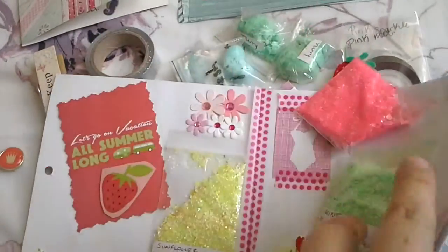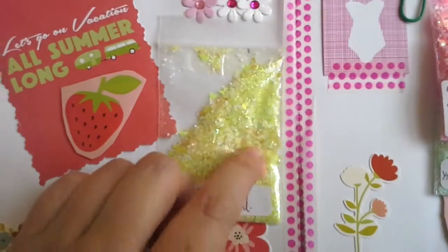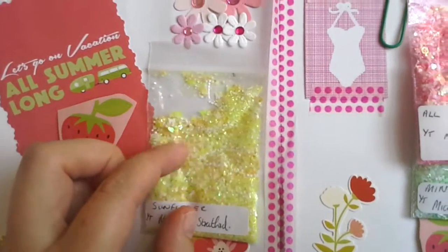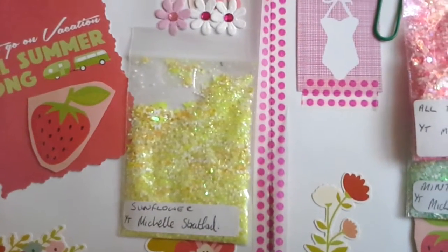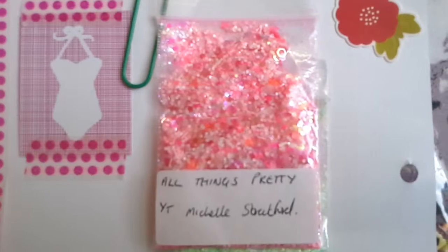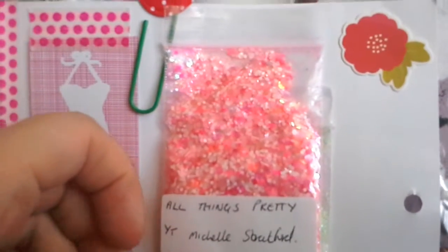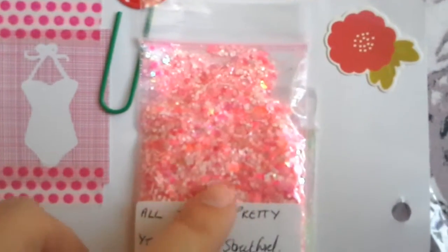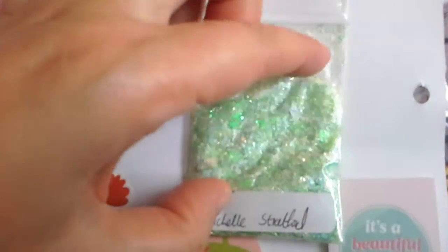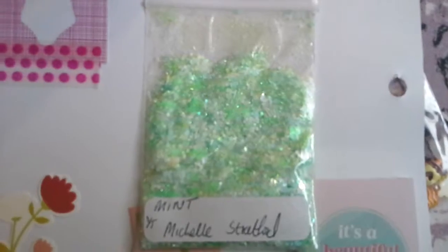it's so pretty. So here are the mixes she sent me. This first one is called Sunflower. And it's got my favourite in, butterflies. How pretty is that? And this one, All Things Pretty, and again it's got butterflies in, but you can't see them, but they're definitely there, they're hiding. And this one is called Mint, and again there's butterflies in it.